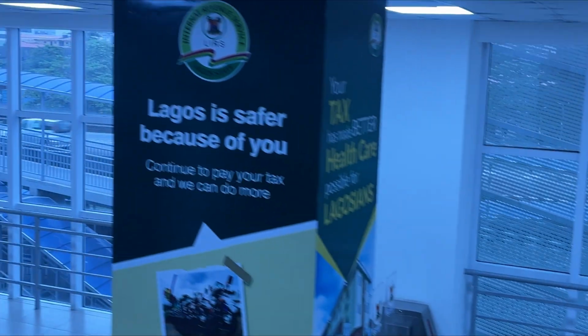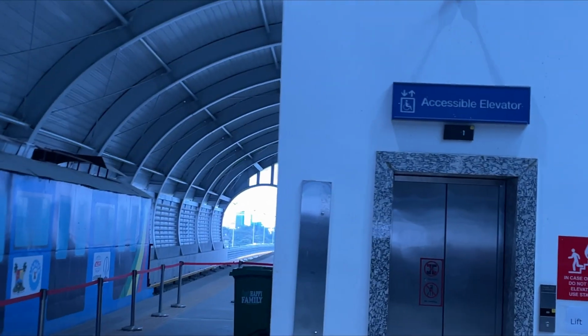When we got to the ticketing floor, we had to go through a short queue to board the train, and I had no idea why people were rushing, were pushing. I'm like, yo, there is more than enough space for everybody. But I don't know, I think it's just a Nigerianness. We went up the platform after tapping in, and I got to see the accessibility elevator, not escalator. Glad to know everybody can enjoy this train.